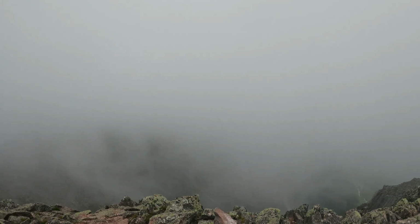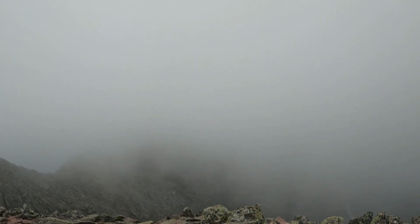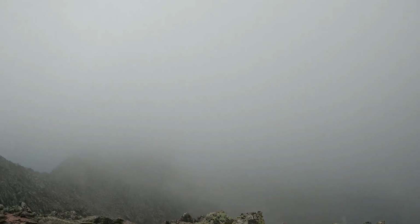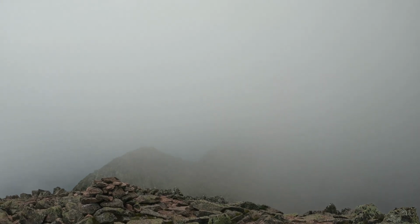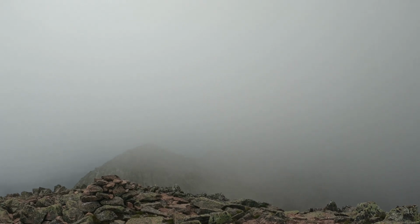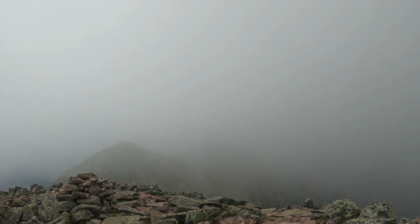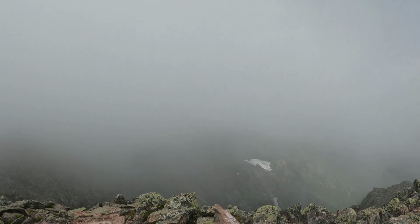You can see there's still ice and snow out there too. We never even really saw the summit of Katahdin. It is somewhere in this pea soup. But it's hard to imagine going out on these thin rocks with this wind, anything like what we're experiencing here. And it looks like it might even be worse over there. We've seen some hikers turn around.